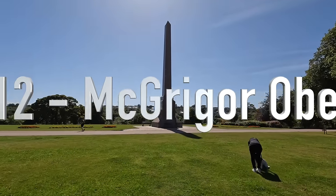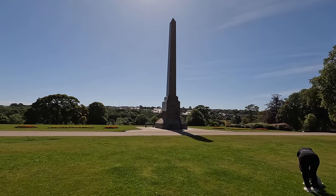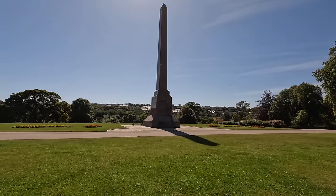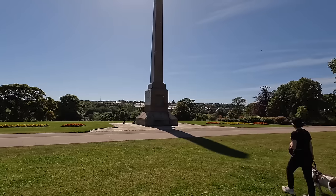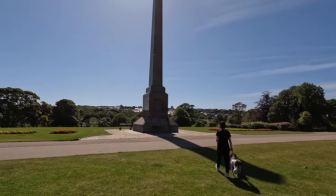Number 12, McGregor Obelisk by Alexander Ellis. It's made of red Peterhead granite from the Stirling Hill Quarry. Now this was originally sited in a quadrangle of Marischal College. It was moved in 1906, and it's to honour the memory of Sir James McGregor, Director General of the Army Medical Department for 36 years. He was also the Lord Rector of Marischal College.